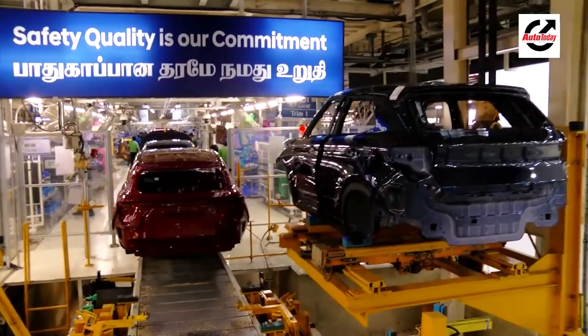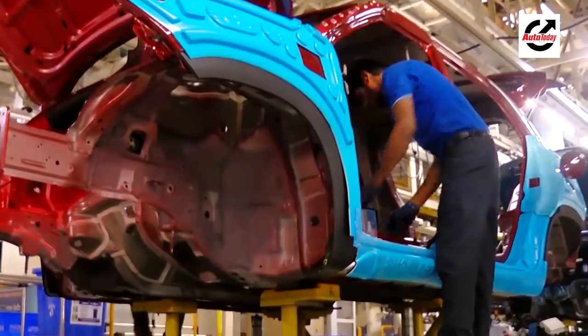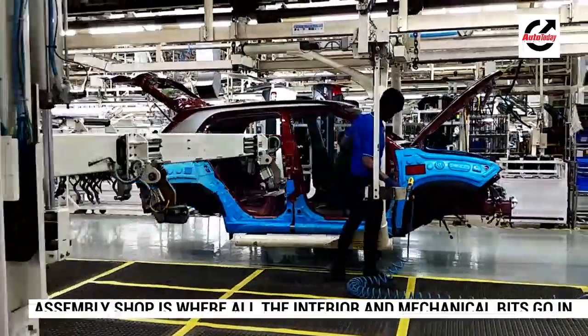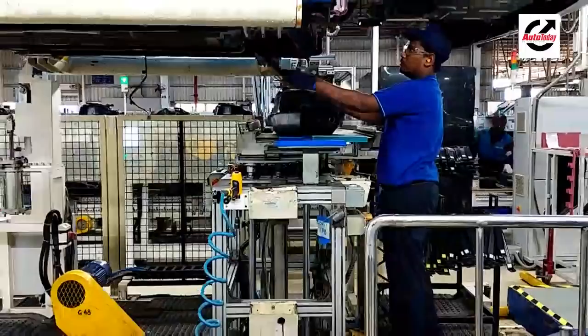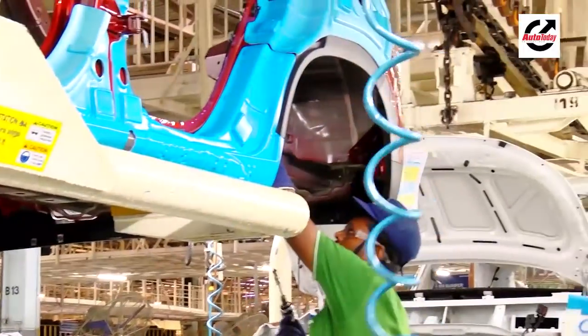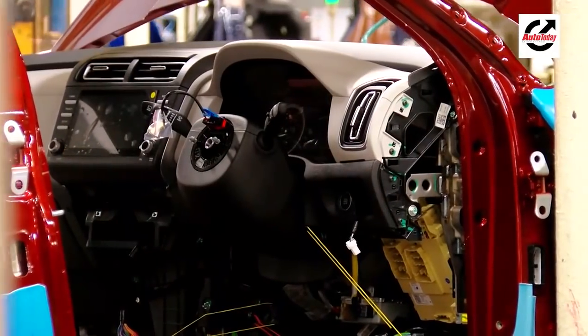Assembly shop is where everything comes together and the Creta assumes its final form. The interior trim, engine, transmission, suspension setup are all brought together via a combination of highly skilled employees working with state-of-the-art machines. This is also where the Creta receives all those class-leading features that have everyone talking.